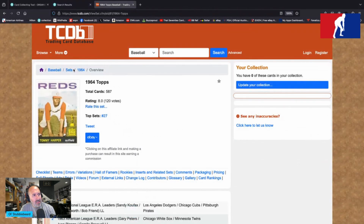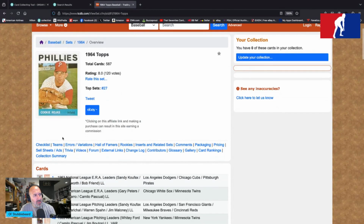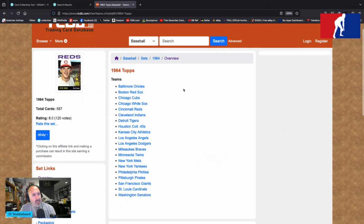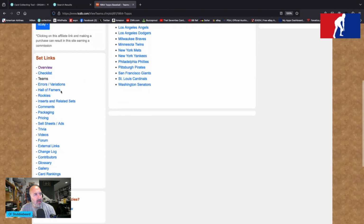TCDB tells us 587 cards, 1964 Topps. Clean design here, folks, just letting you know that. The teams represented are the Orioles, Red Sox, Cubs, White Sox, Reds, Indians, Tigers, Colt 45s, Athletics, Angels, Dodgers, Braves, Twins, Mets, Yankees, Phillies, Pirates, Giants, Cardinals, and the Senators.